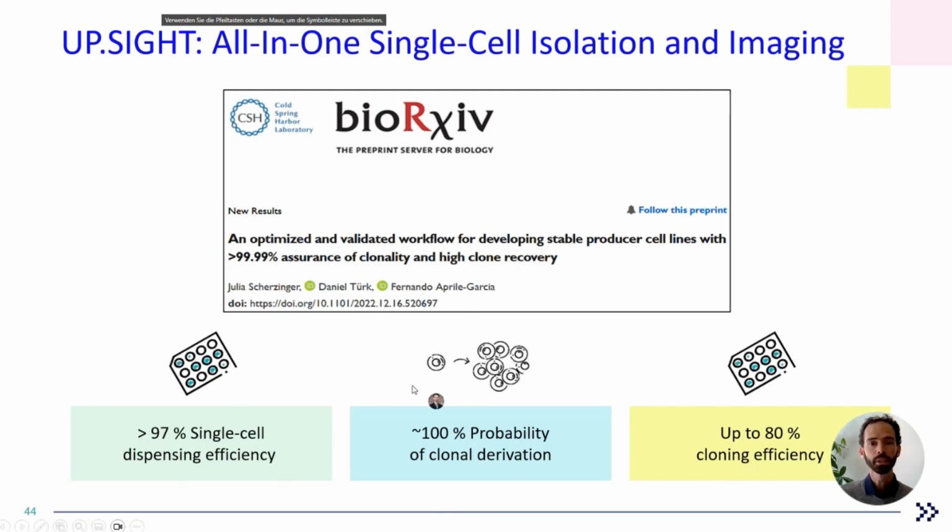It proves monoclonality so well that it virtually produces no errors, and we can always document that there is a single cell in those wells. And it can result in up to 80% cloning efficiency, meaning percentage of colony outgrowth after dispensing. This is due to what I was telling you before, that the dispensing method is so gentle, and then cells can recover very nicely and show high viability afterwards.